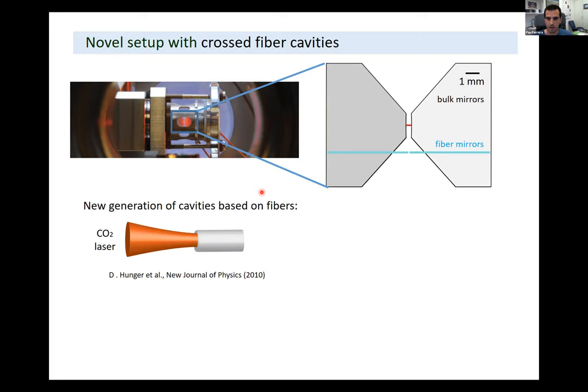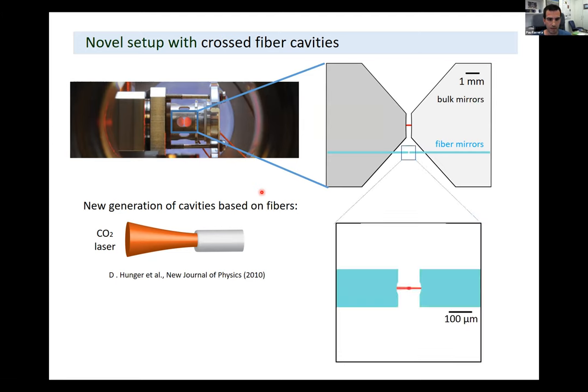However, our cavities are a bit different. They are based on optical fibers. So these are fibers where the fiber tip has been machined with a CO2 laser to give it a high quality spherical surface, which is coated with high reflective coating, and this provides the optical cavity.